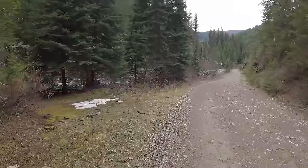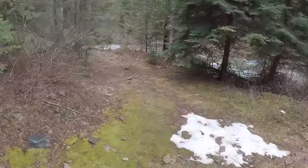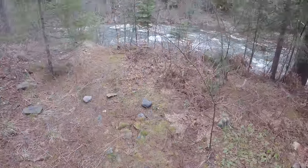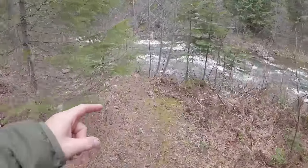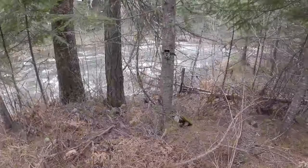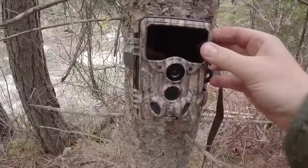Man, we're out here in the middle of nowhere. This is where the fresh stuff was. I think they come up through here. There's another trail on that side somewhere. At least that's what I think happens. I got the trail cam right here. See if we caught anything.